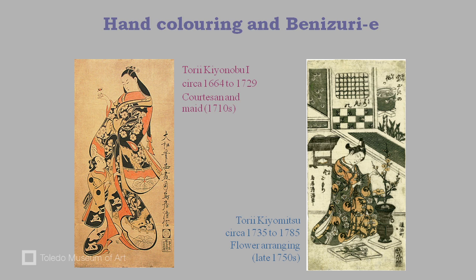Hand coloring was an innovation that began sometime in the early 18th century. We've got a print here by Kiyonobu of a courtesan with her maid. The courtesan is excessively tall, and the maid is excessively tiny. But, you know, you get the idea.